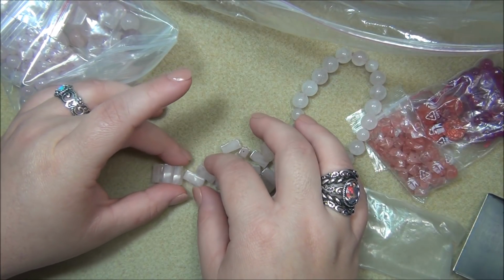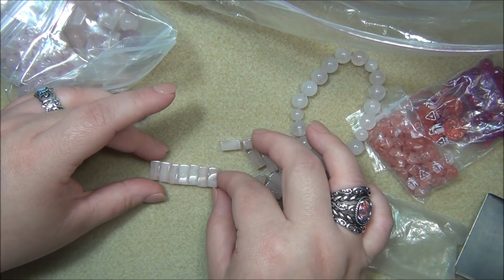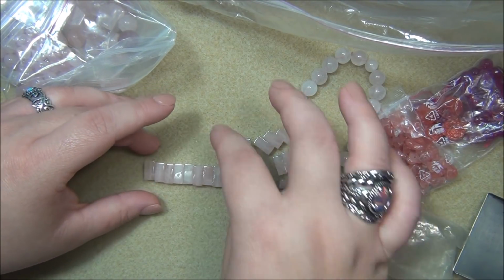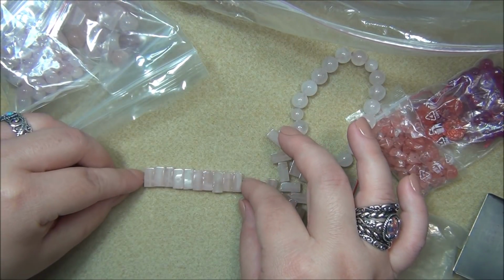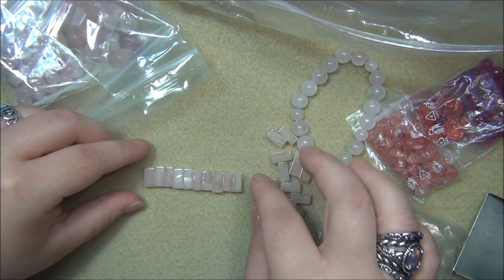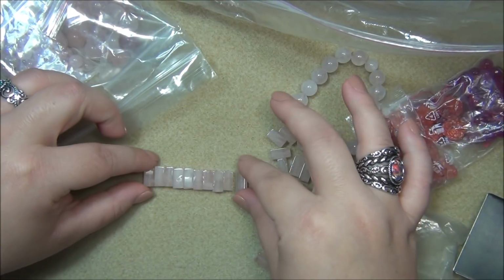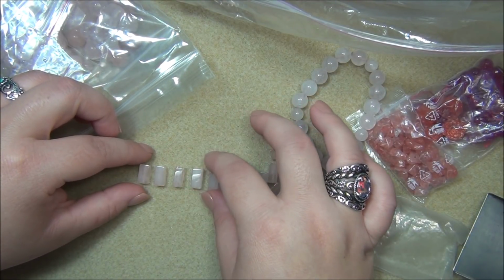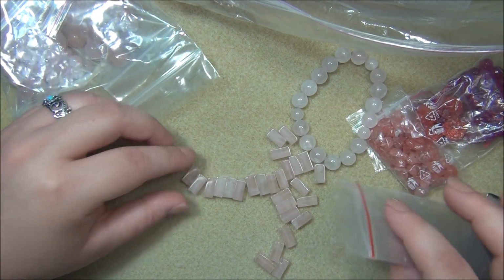I was thinking that these would be cool in a loom bracelet, done as a wrap bracelet. Now, because they're so rectangly, if I strung them like this in a bracelet, it probably would not lay right because, you know, they're rectangles. So I think in between I might put round beads like that. But yeah, those would be really cool in a loomed wrap bracelet.